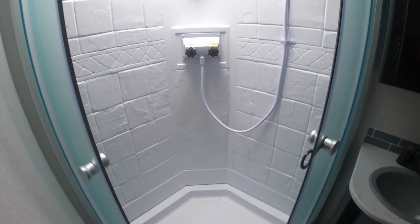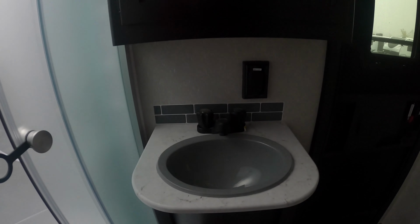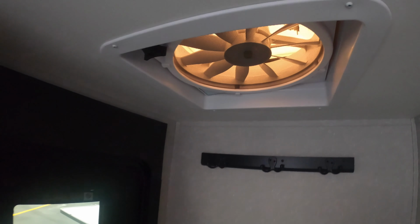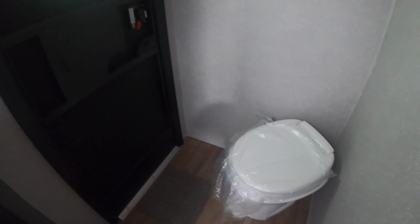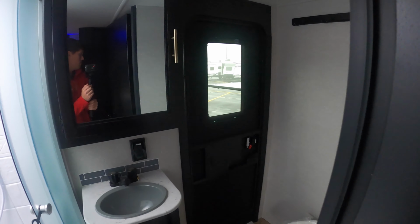Nice neo-angle shower with the skylight in the bathroom. Here's another sink with a medicine cabinet and Fantastic Fan, hooks for towels. There's your toilet. Entry door into the bathroom as well. And right outside of the bathroom is a full-size pantry. Tons of storage there.